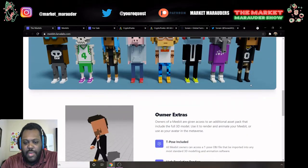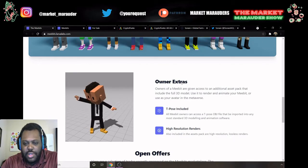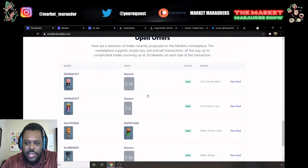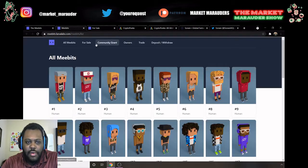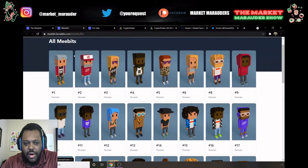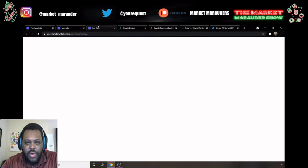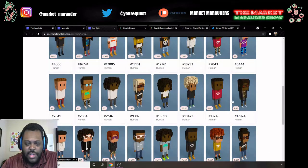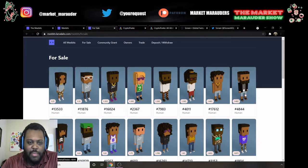So these are the different Mebits on here. They have owner's extras, so you can add different animations and stuff to your Mebits. They have the offers on here, so talking about the different deals you can get and how you can buy them, some of the popular ones on here. If we go to this page, these are all the ones that are in existence. So these are different ones you can collect, all from different numbers. If we go on here, the for sale side, we can see the ones that are currently for sale and what people are asking for them. So these are the different ones currently for sale. But that's Mebits. So make sure you go check out Mebits out there on the exchanges for NFTs.